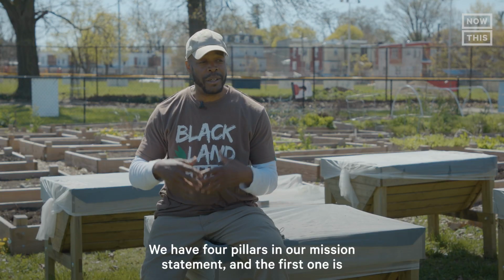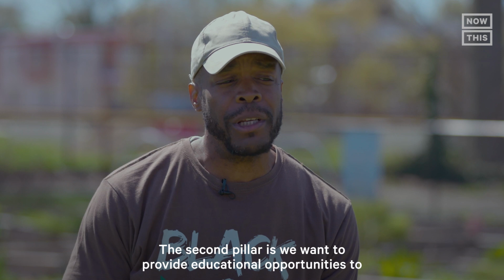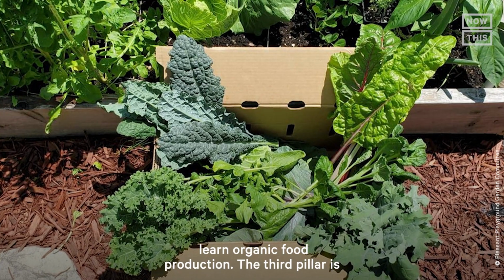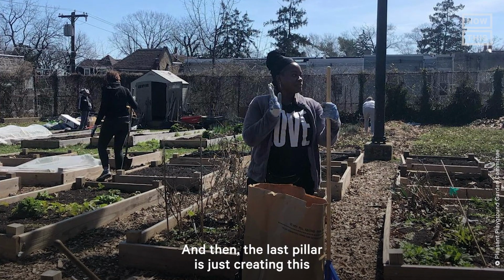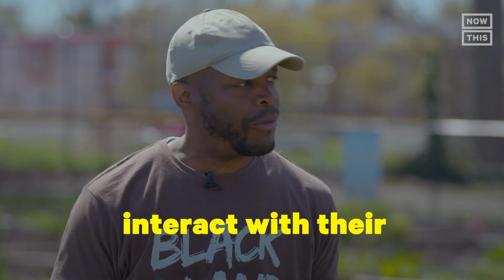We have 4 pillars in our mission statement. The first one is increasing access to healthy food. The second pillar is we want to provide educational opportunities to learn organic food production. The third pillar is promoting physical activity and health. And then the last pillar is just creating this green space where our neighbors can come and commune, interact with their environment.